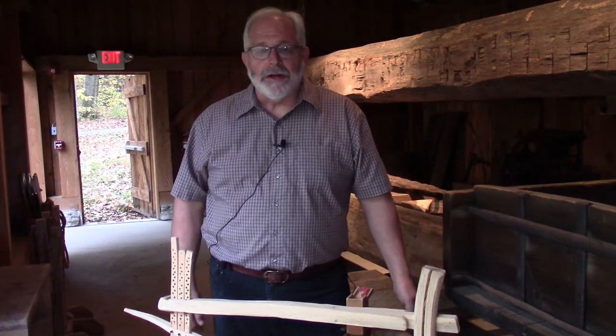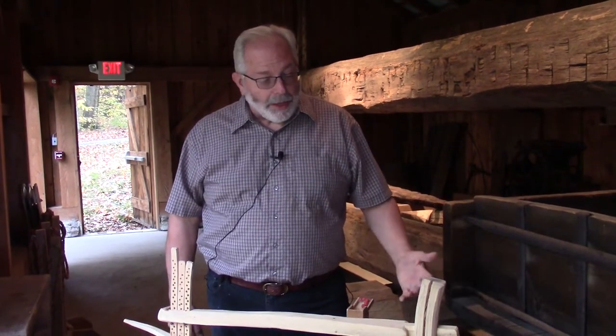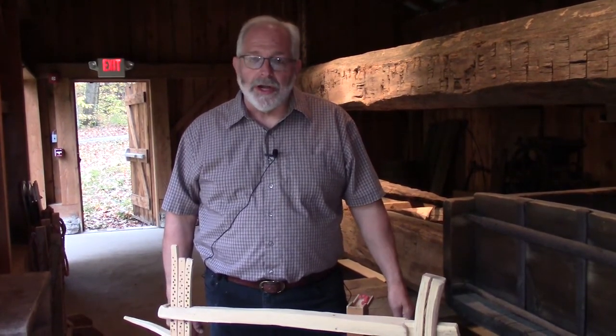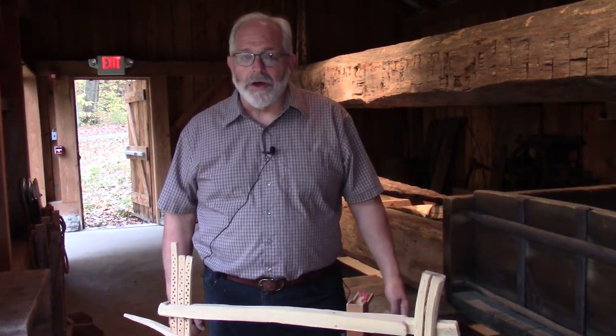The Jacob Emmerich Cider Press is a very large press. The main pressing beam is about 35 feet long. And probably the best way to explain how it operates is to use this scale model that we made to help visitors understand how it worked.